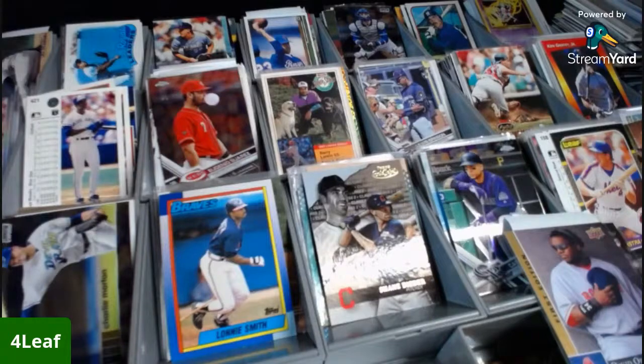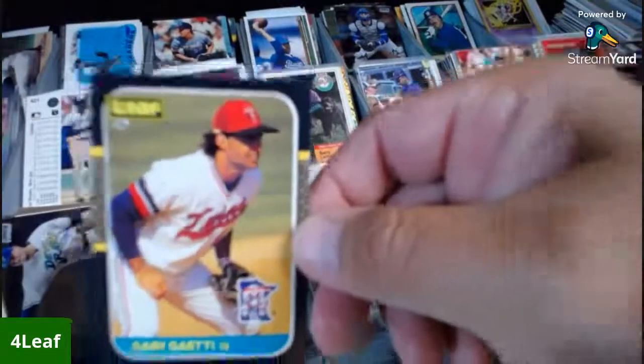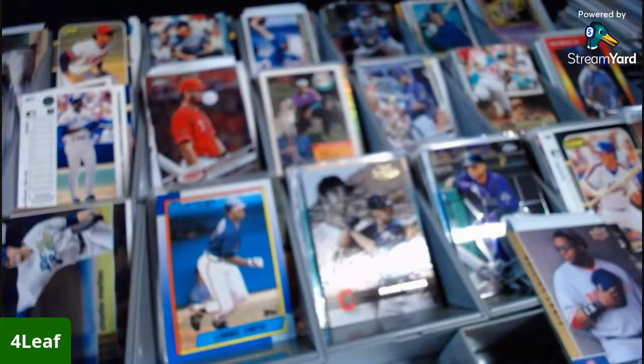What do we got here? I remember this card growing up. That's Gary Gaetti. But if you look closely, if we can get in focus, he's got his flippies on. Flippies. A lot of cards in the 90s with the flippy glasses.